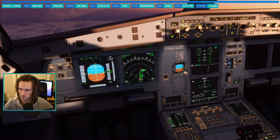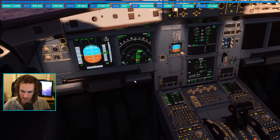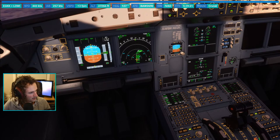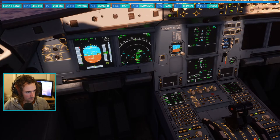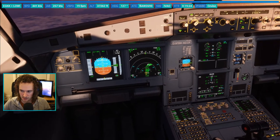All right, just before I continue waffling on here, I need to do a little bit of descent planning, because we are getting relatively close to our top of descent. So let me just work this out. I want to be at 9,500.